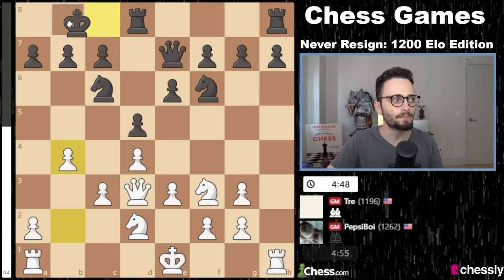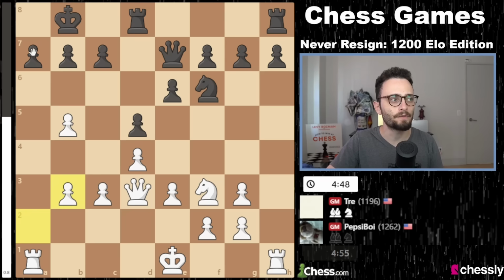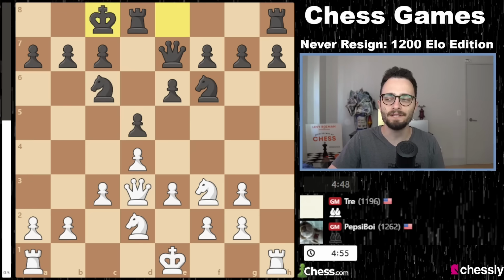And if black waits with something like king b8, b5. Knight comes here, knight b3. All of a sudden, now the rook is pointing at the king over here as well. I mean, it's not getting any better. So white does try to attack, but in a kind of a bad way. White plays c4.